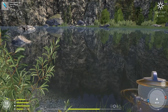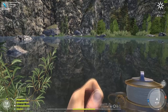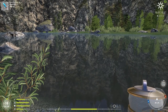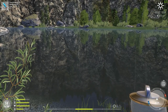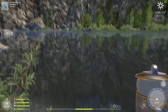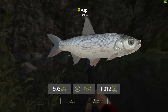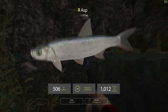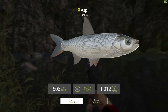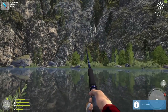Alright guys, it looks like I have got something kind of big. I came down to the South Cape, just doing a little bit of casting with this hunter. And I have latched onto something pretty decent size. I think it might be a chub. No, it's a good size asp though. I'm getting a lot of those today for some reason. It's pretty weird. Awesome. There we go.